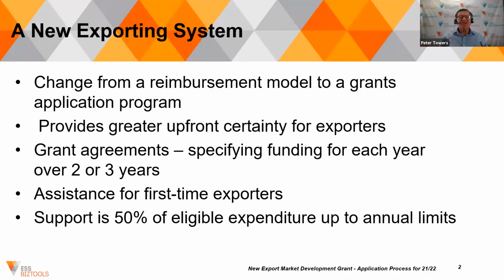There's been a change from the traditional system that the Australian Government has offered Export Market Development Grant for the last 20 odd years. This now is a grant application program similar to most other Australian Government grants. It's been changed from the reimbursement model. So the reimbursement model finished at the 30th of June 2021, but if you had clients who had prepared business activities for export marketing in the financial year 2020-21, then those returns have to be lodged by the 30th of November 2021. The new system is going to provide greater certainty for exporters.